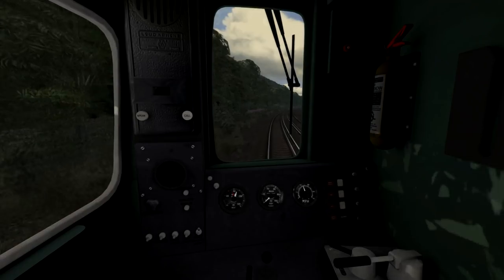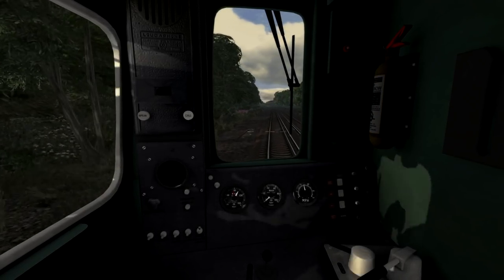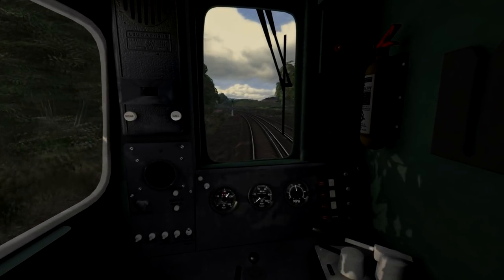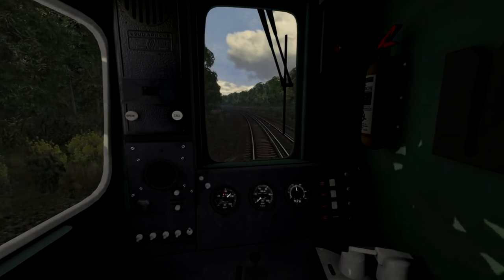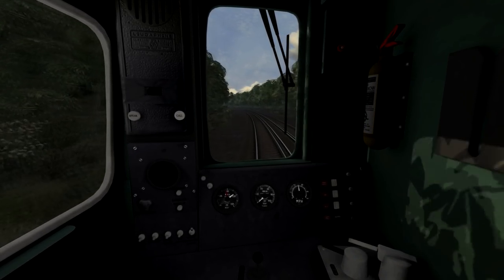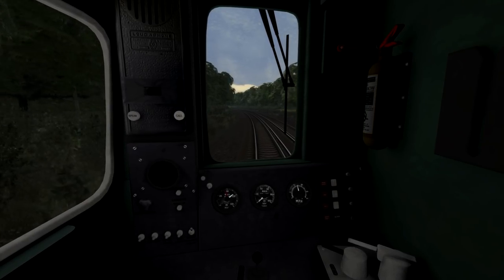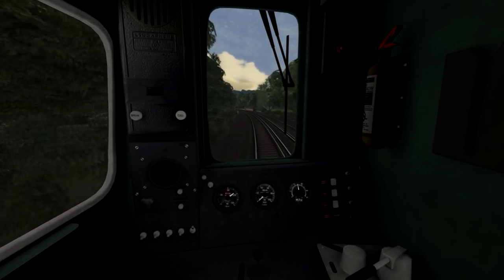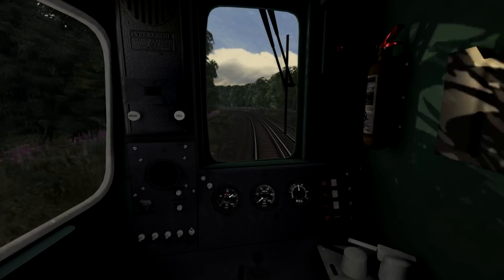We're now on an up 1 in 119 gradient, so I do actually need to adjust the power settings to try and maintain the speed as close to 50 as possible by going between idle and parallel modes. So the signal we just passed, we had just over 1 mile to go to our next stop. At this underbridge just here, we've now got around 3/4 of a mile to go.